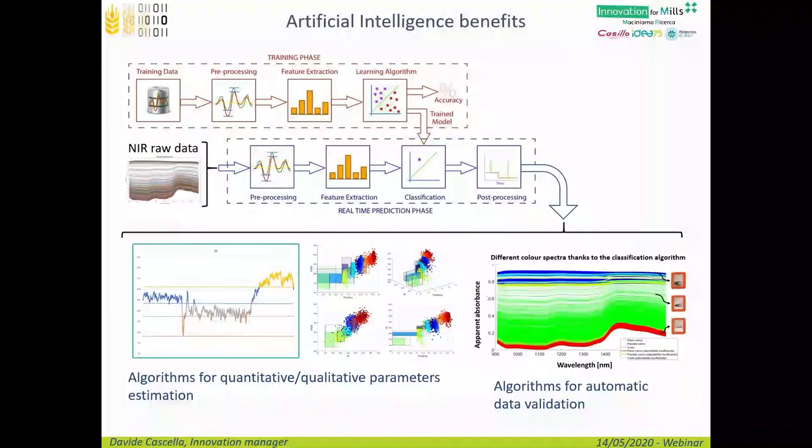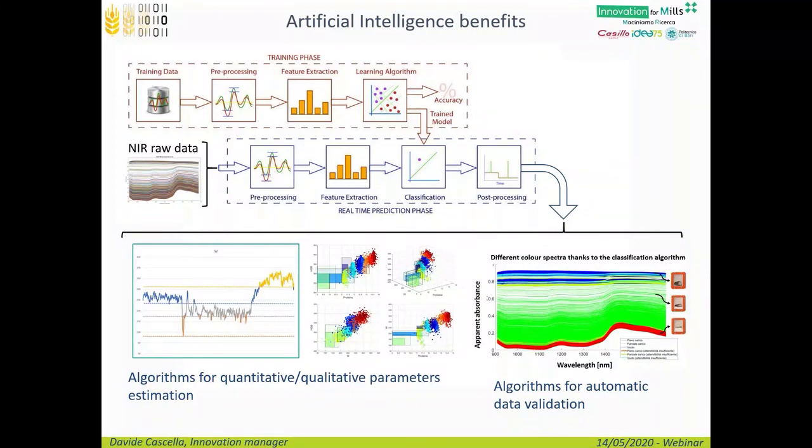Now we can have a look at the contribution of the artificial intelligence. With algorithms based on artificial intelligence, it is possible to evaluate a wider range of information. It is still possible to predict the physical, chemical, and rheological parameters with models developed in a different way. So we can have some kind of model review using different kinds of algorithms to generate the model. Or it is possible to directly classify the product. As you can see in the bottom left image, the different colors are an automatic classification of the product, measuring the characteristics from the NIR raw data.